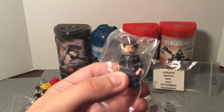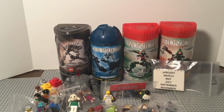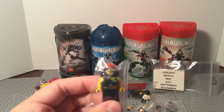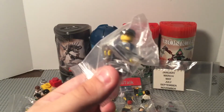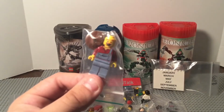This Mutt Williams doesn't have the right face, but I mainly wanted to get him for the torso, and I like to split up the parts, so it'll be alright. We have one of the soldiers from Pirates. Actually, a few of them like that. And then this one, really nice one. Nice parts for her. This one I actually wanted to get mostly for the torso, so even though the head on it is faded, the torso from World City is like one of my favorites for police figures. We got this funny looking guy from the Lego Movie.